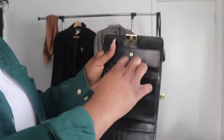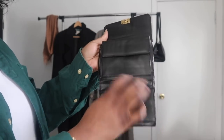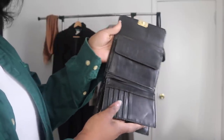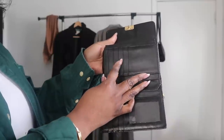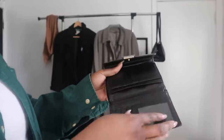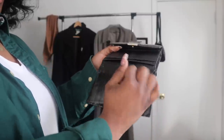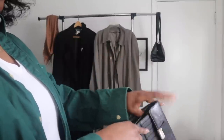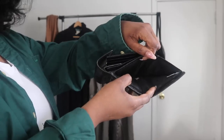And then also it has a little pocket right here. So that's really nice. And then we also have a little card holder right here to put multiple cards on there. And on the other side, you have a card holder as well. And then you have storage right here and then storage right here, which is another pocket. Then down here, you have another card holder where you can put your ID. Also, you can store stuff right here. And it also has the pocket for cash.